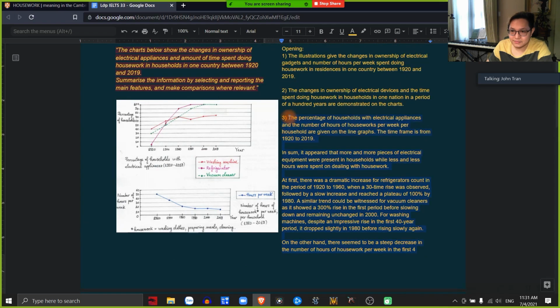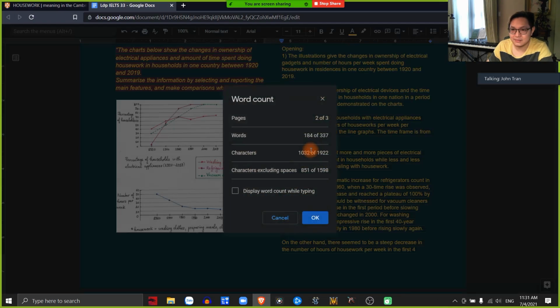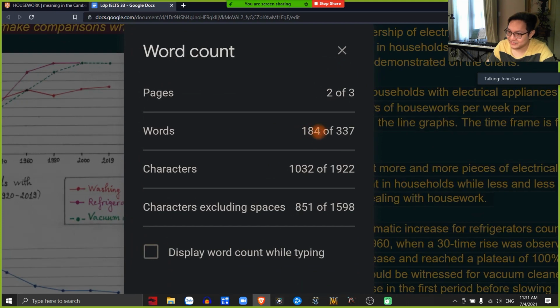How much is that? Control Shift C. It's 184. It's perfect when it's like 124 something, you know. Just remember, minimum requirement 150. So if you reach like plus 10% of that, which is 175, 180 something, that is great. Because more than that, then you might not have enough time for part 2, for task 2.